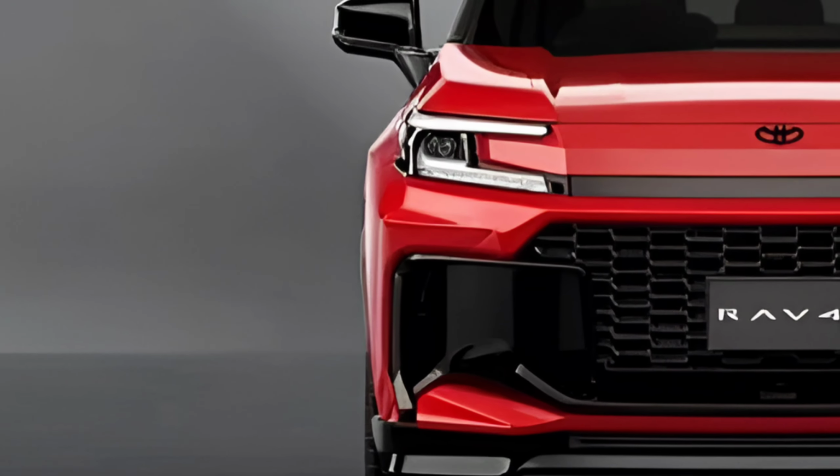The electronic on-demand all-wheel drive system enhances traction by automatically distributing torque to the rear wheels when needed, especially during slippery or off-road conditions. The vehicle also benefits from Toyota's hybrid synergy drive technology, which provides seamless transitions between electric and gasoline power for optimal efficiency and performance.